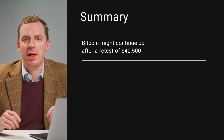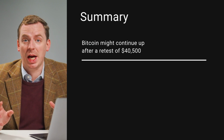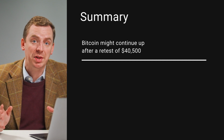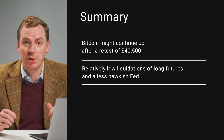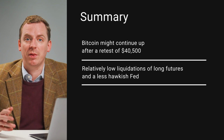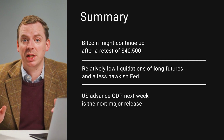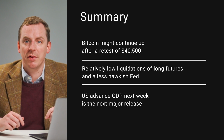So in summary, the potential idea for a trade this week is a buy for Bitcoin from the area around 40,500 with a target about 48,500. Primary narratives driving the possible movement upward by Bitcoin are data from liquidations of long futures and the overall cautiously optimistic perspective on the economy in the USA. And the critical factor to be monitoring if you were to take that position is American advanced GDP on Thursday, 25th of January.